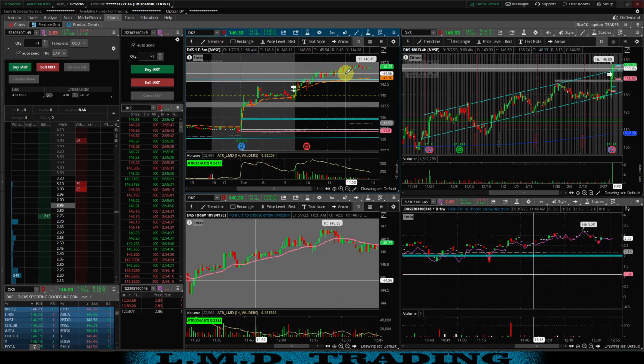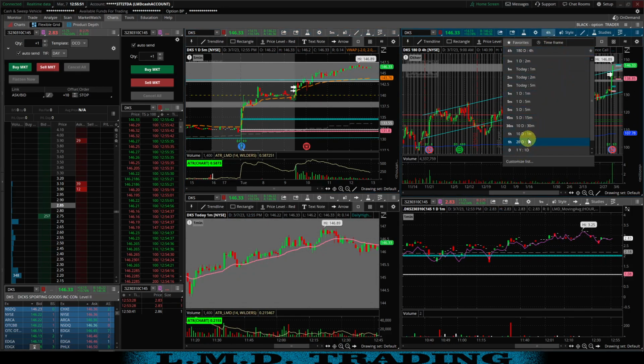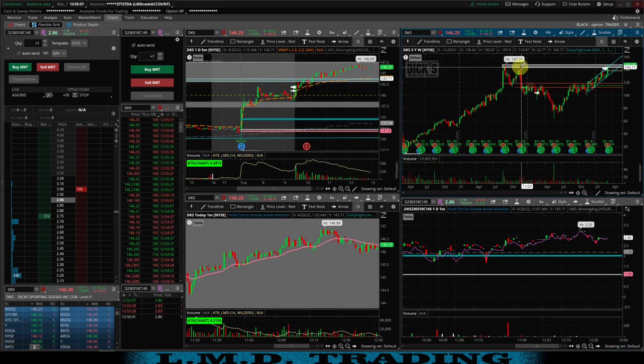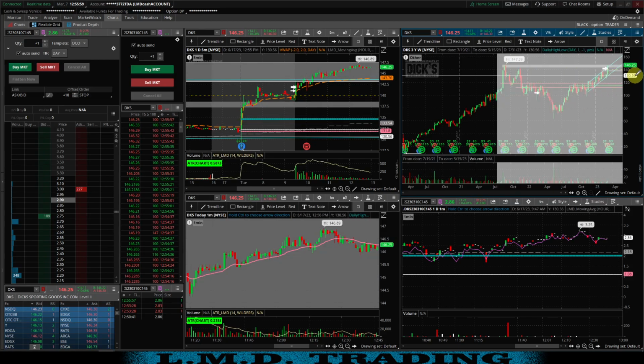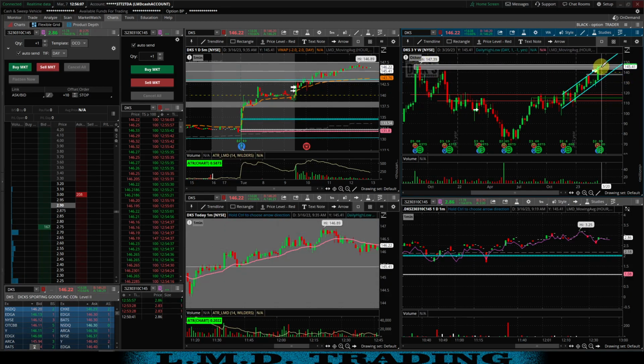And the reason that I thought it might fail, actually the top side of it, I'm really thinking that it might fail. Let's come over to the weekly real quick. This is that same shadowed area. And if you notice, 147.39 is the high. It tried to break it. It couldn't, and it got flushed back down. Look at where we're at. We are back up there again.